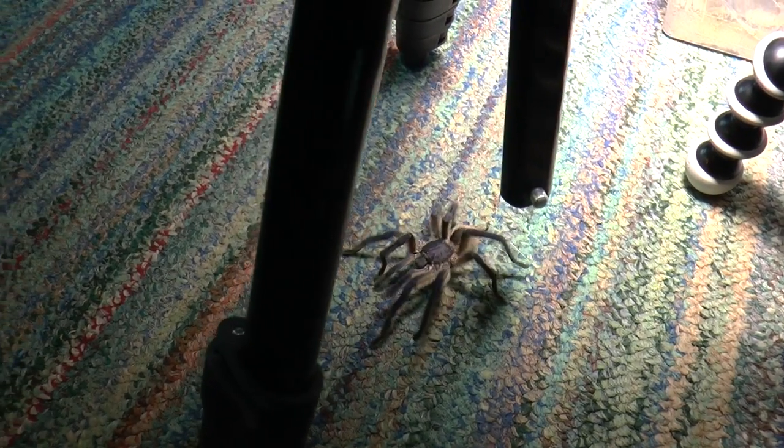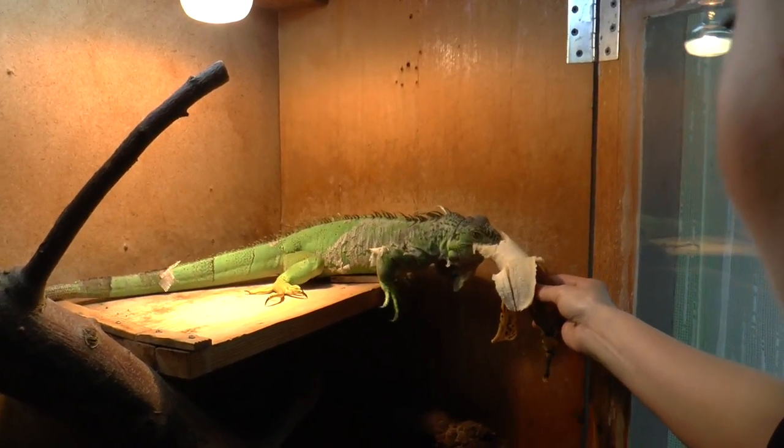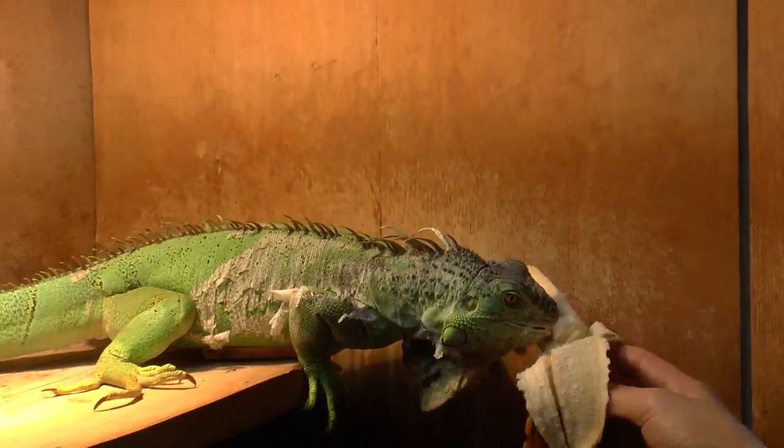And that was it. As you saw, really easy and smooth mating, and the male didn't let me catch him so easily, but that was not a problem. And this is Jerko's iguana eating a banana. It is shedding at the moment, so that's why his skin looks like that.